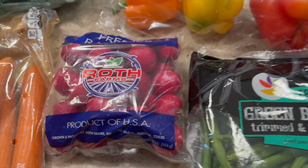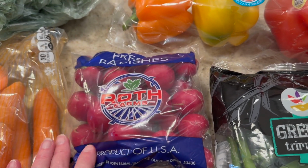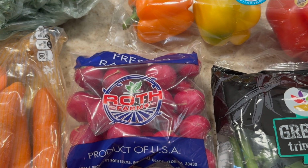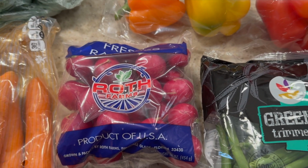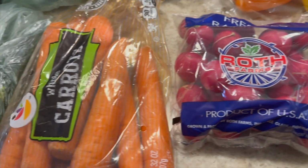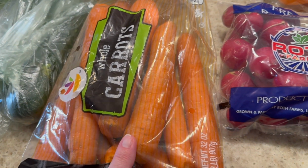And just some radishes. I like to buy these once in a while. I usually wind up just putting mostly cucumber and lettuce in my salad, so it's fun just to have a little something else to add. And then the carrots we needed for the household.